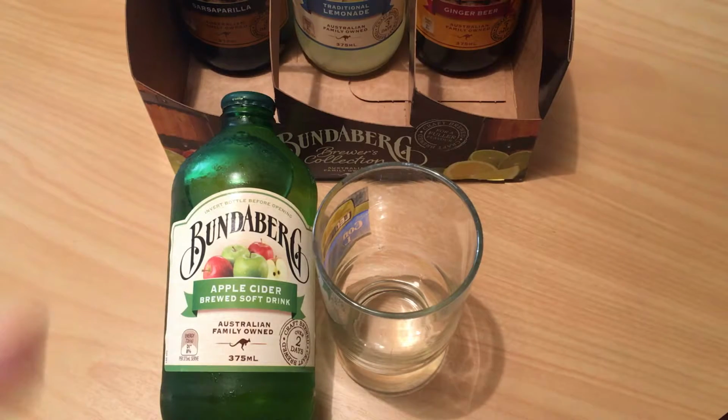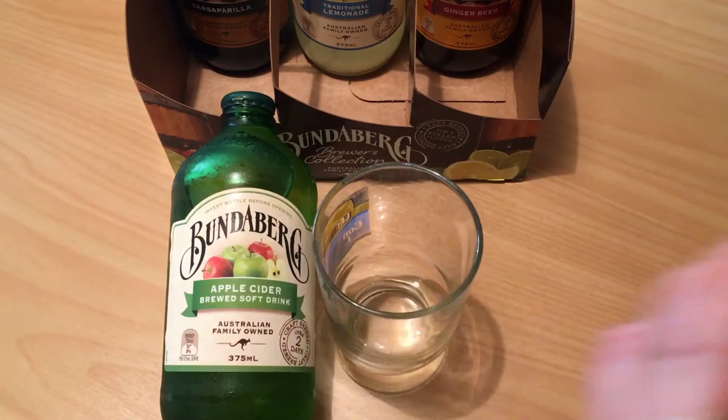So what's this stuff made of? As you'd hope, it's got a fair bit of apple juice in it, 70%, but it is from concentrate, so although they say it's craft brewed, there's no freshly squeezed or freshly crushed apple juice or anything. There's a bit of water, cane sugar, and the sweetness in this is a bit less than Coke at 9.8 grams, which is encouraging.